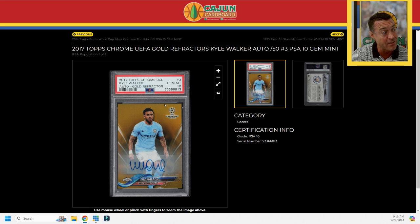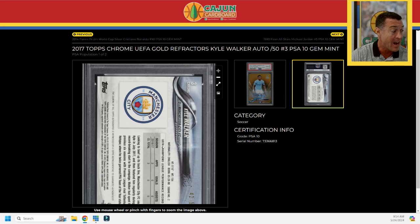This is a 2017 Topps Chrome. That's my set, right? That's the set that I'm saying in modern soccer, ultra modern soccer, and this is not a novel idea. I think this is the go-to set, along with that 2014 Prism World Cup set, for modern soccer collectors. And this is the gold. So serial number 250. It is an autograph. It is a Pop 2 in a PSA 10, and I paid a few $100 for it.